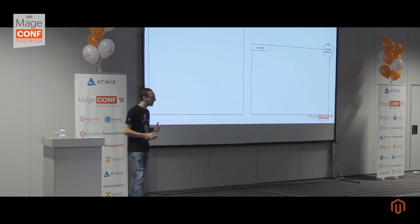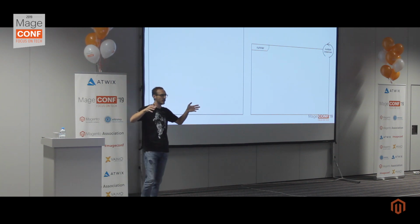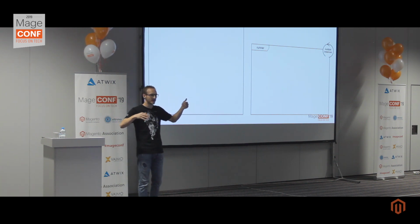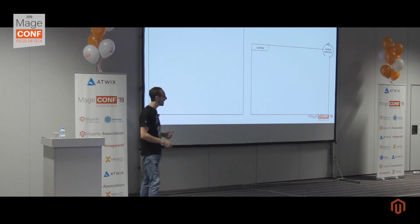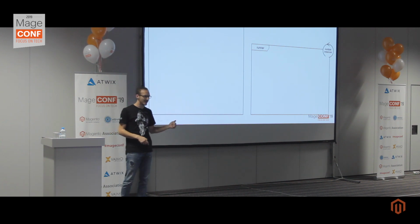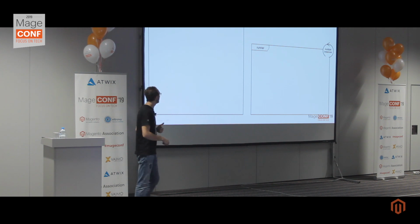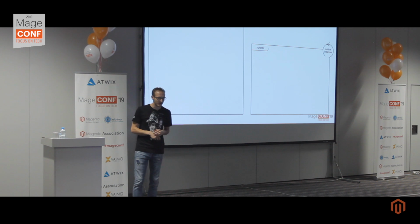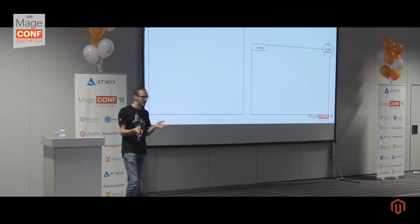But we need the overall logic which handles all this stuff. So we need initialization of pipelines. Something in my system needs to check: am I ready to start a new pipeline? And am I ready to force the execution of a step, right? Therefore, we introduce two entities in our system. One of them is called heartbeat and the other one is called runner.